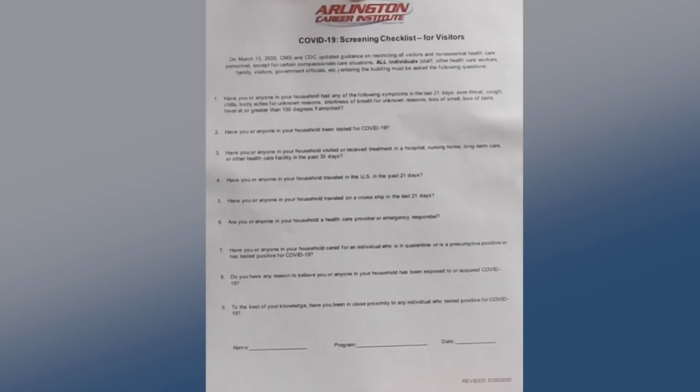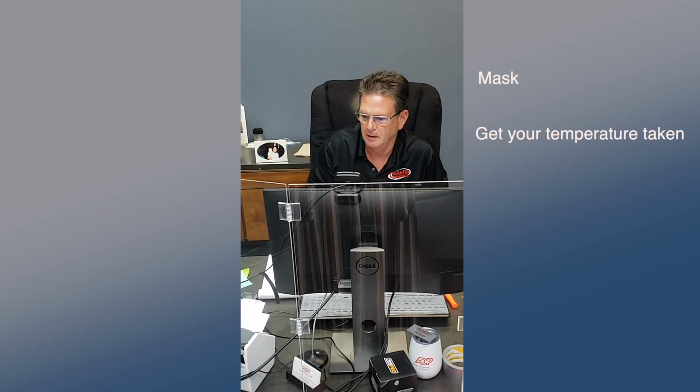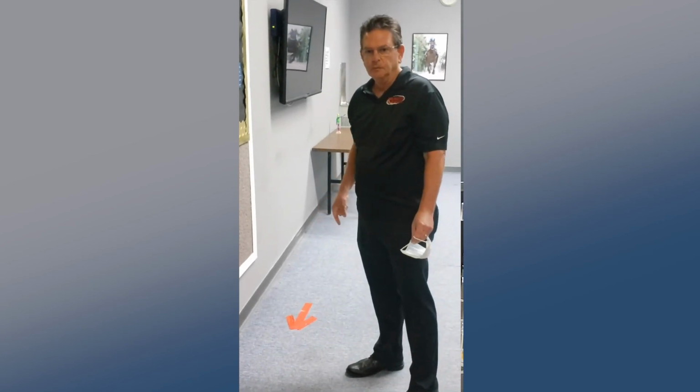Absolutely. So in summary, complete the questionnaire in your email before you come back to campus. Use the east side entrance. Wear a mask, get your temperature taken, and proceed to the lab. Remember, there's one way in the lab and one way out of the lab. When you go to the break room or the restroom, use the east side of the hall. When you come back, use the west side of the hall. Follow the red arrows on the floor.